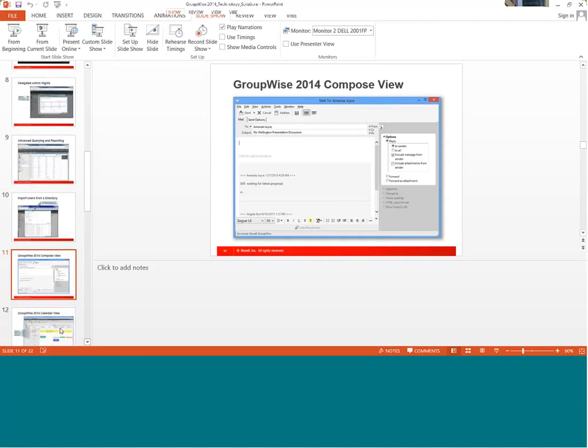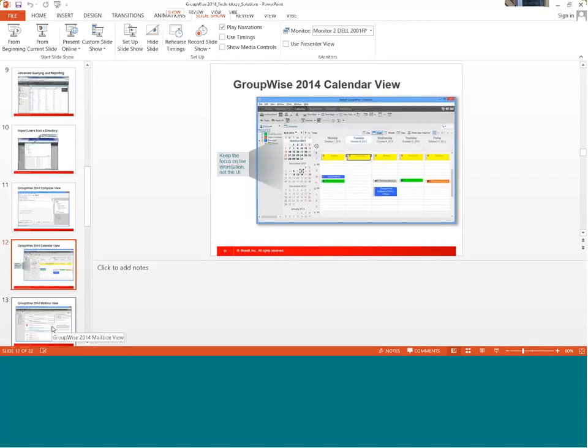In the next slide, we want to illustrate this new look and feel. This is prevalent throughout the client. You saw it on the Compose view. We're illustrating it here in the Calendar view. In the next view, we'll show it in the main mailbox.